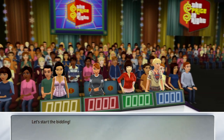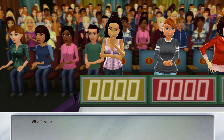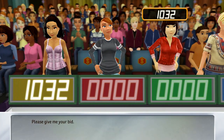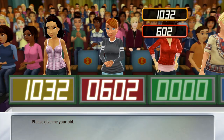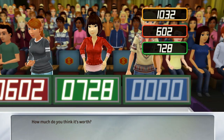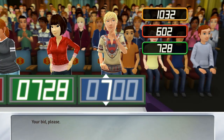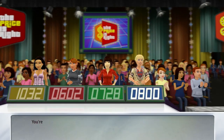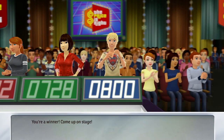Start the bidding. All right, what's your bid? Okay, please give me your bid. And how much do you think it's worth? All right, your bid, please. Actual retail price is... You win! Come up on stage!